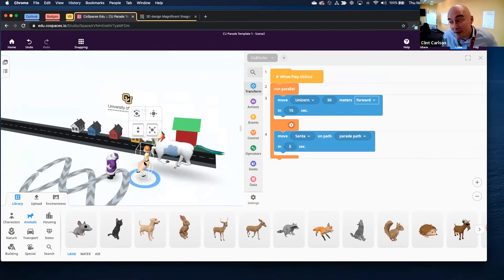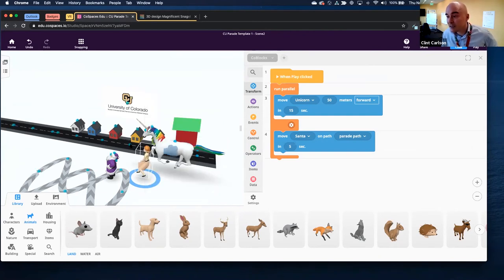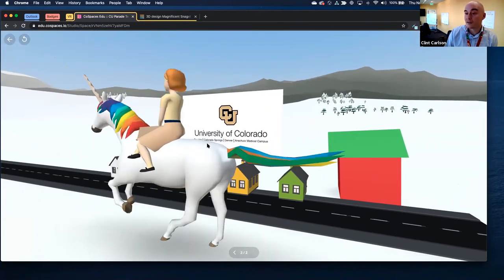So one more time, if I double click her, another option I can deal with is attach. And when I click attach, these little blue dots appear all over my scene. And if I click the back of that unicorn, she's riding it and she's going to be attached to it. So now we click play and she's cruising down the parade route riding the unicorn.